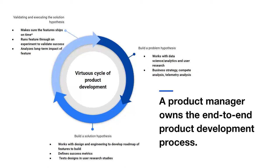And so as you can see, I'm showing you the types of activities we would do at each stage. Notice that in the first stage, we're usually working with data science and analytics and user research, as well as business strategy, compete analysis, and telemetry analysis. Here, we're really doing our homework. We're really trying to understand what the customer need is. We're also extracting meaning from data. Usually, we do that by working with a data scientist.